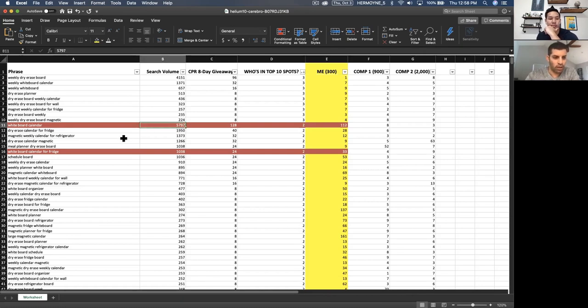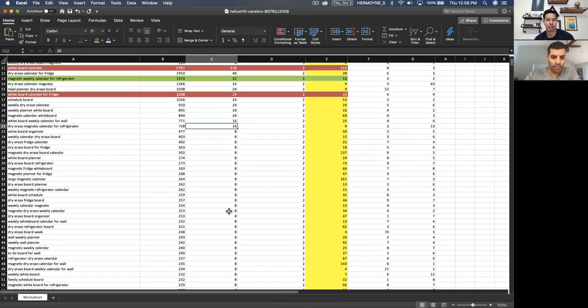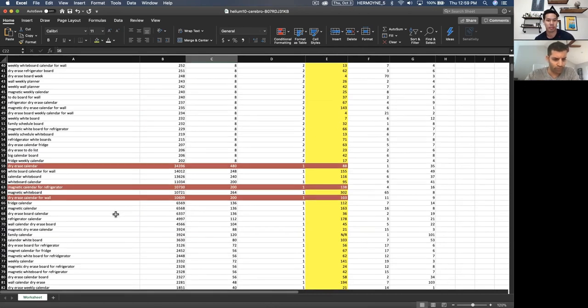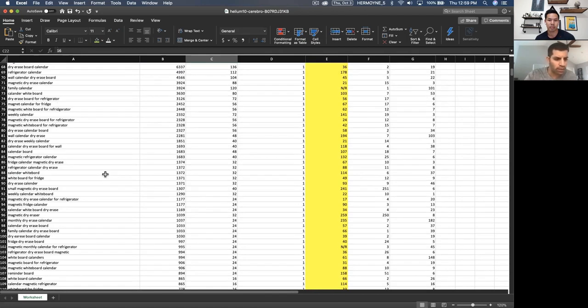Let's see here, magnetic weekly calendar for fridge, right? I'm 12, but my competitors are 2 or 3. So my customer is probably going to buy them first. So I'd probably want to go after that keyword, right? And I'm going to keep finding a couple of these that I think are really, really relevant to me, right? And so I would pick out 3 or 4 that I feel like I have the inventory to support. Here's another one, dry erase weekly calendar, right?